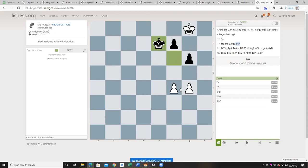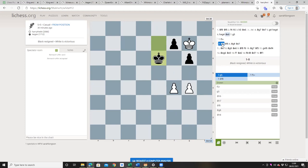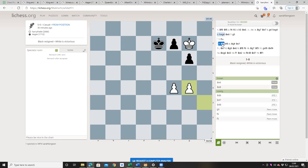I'm assisted by Stockfish saying it's a draw now, so it is. I think I've gone wrong. Go back to this position. This is because I had this against Alex and we were playing out, and it is just a draw.